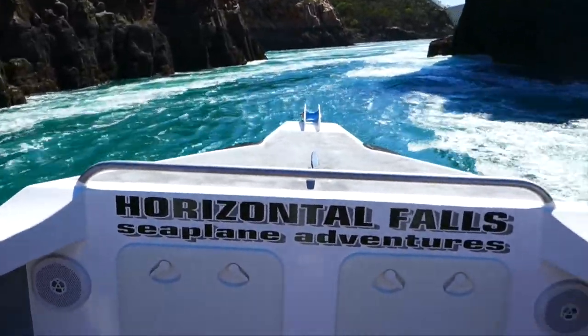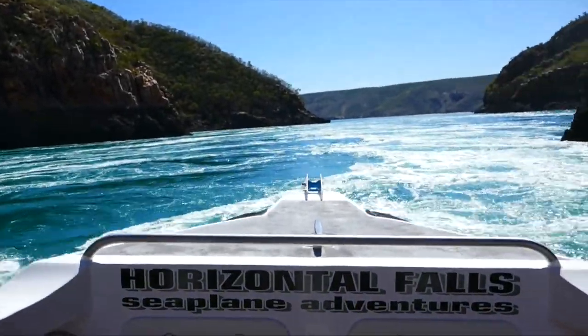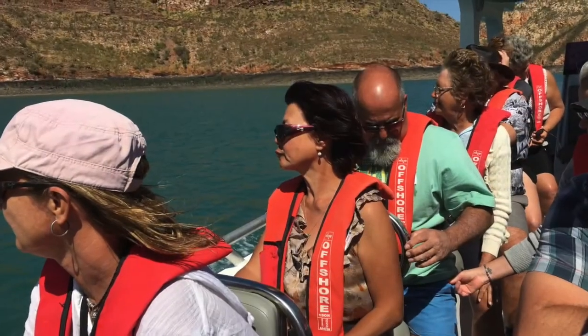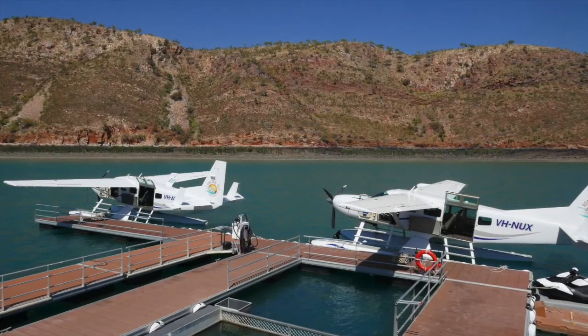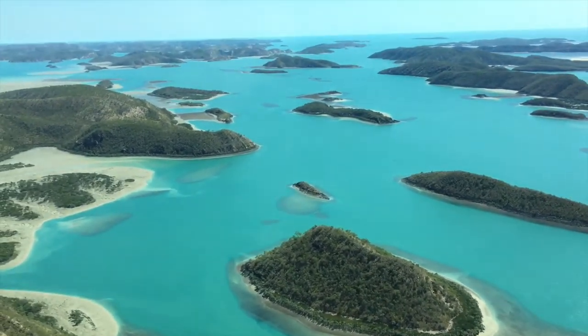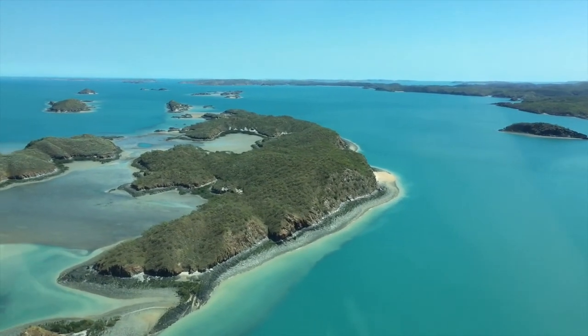So having spent the morning up here at Horizontal Falls, we then boarded the seaplane again, where we were taken to the top of Cape Levesque Peninsula, to One Arm Point, where we boarded a four-wheel drive bus for the trip back to Broome, dropping into a number of sightseeing places on the way back during that trip. And we got back to Broome about 4:30.